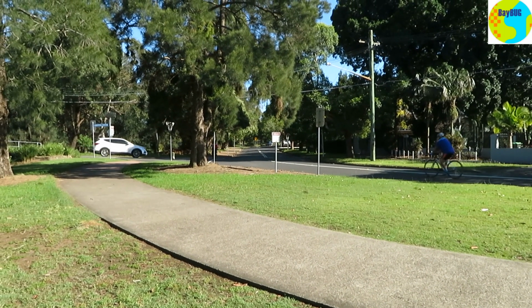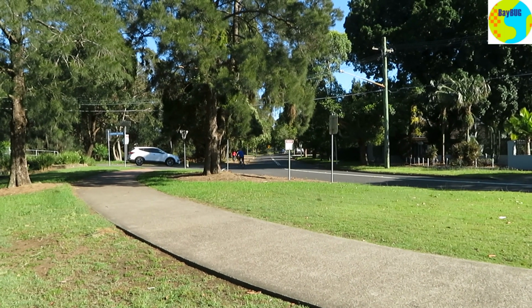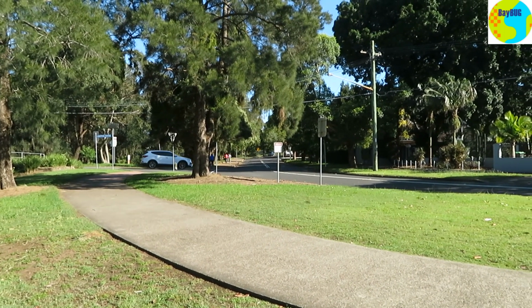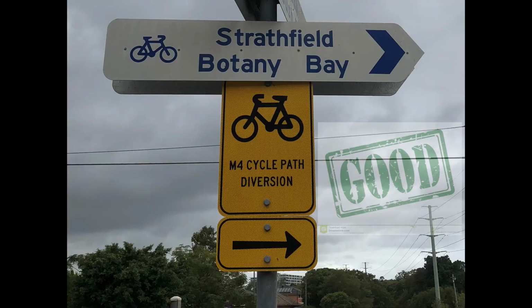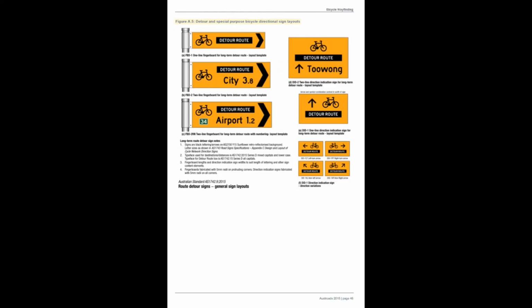But of course, one thing you do have to be really careful of at this intersection is not getting cleaned up by a car. So yeah, council, I think you really need to go back and have a second look at this plan, and stick in some better signage, some more comprehensive signage.